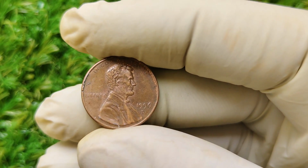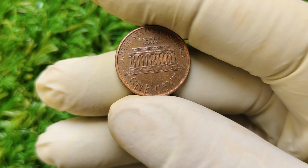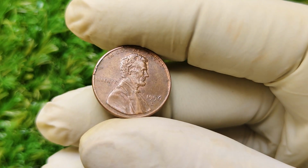Next, check for off-center strikes or any other unusual features, such as extra thickness in the lettering, missing elements, or odd shapes along the rim. These rare mint errors can significantly boost the coin's value.